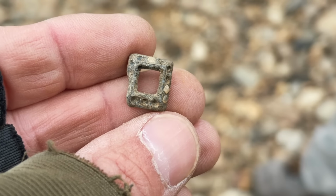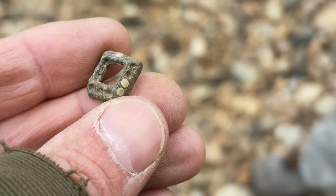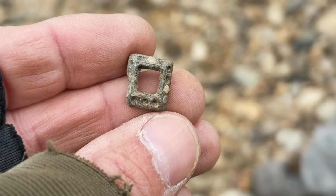Honestly, it could be anything. Everything that we're finding here is over 100 years old. Lots of old pottery, old coins, and an old, whatever this is, piece of jewelry. I'm thinking that it was probably a ring given its shape and given that there was likely a stone in the center, but let me know what you think.